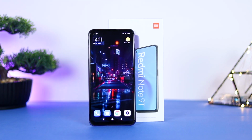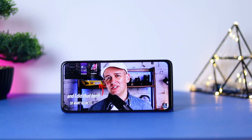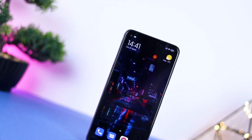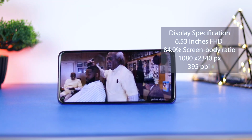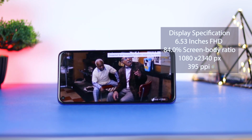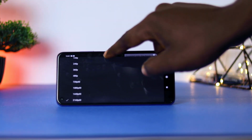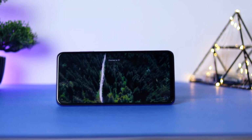Moving on to the display, like I said, it's an IPS LCD display and it has 400 nits of brightness. Not the sharpest, but for a budget device, it's really good. Using it outdoors, you shouldn't have much of a problem with display. Also, it's a 6.53 inches display with 84.0 screen to body ratio and 1080 by 2340 pixels with 395 PPI density. It's Full HD, so you can get to watch 1080p on YouTube and Netflix. Also, it has the Widevine certification, so you can watch Full HD videos on Netflix also.